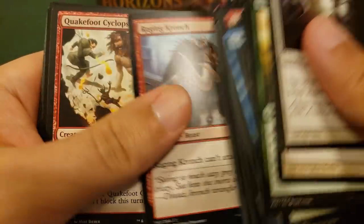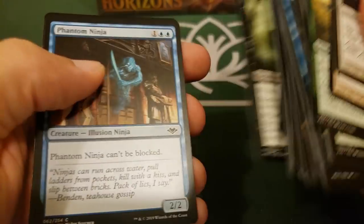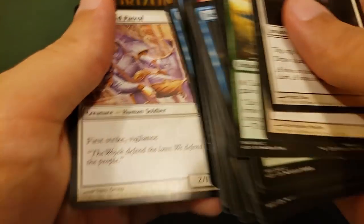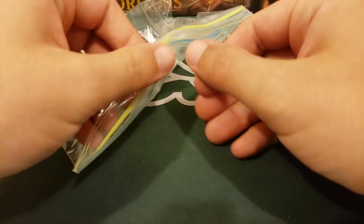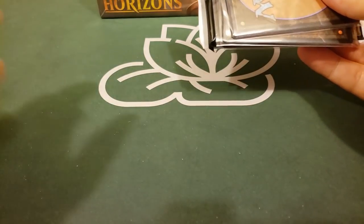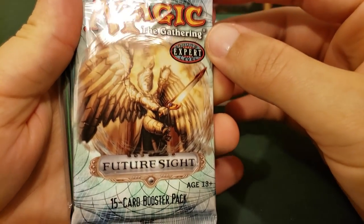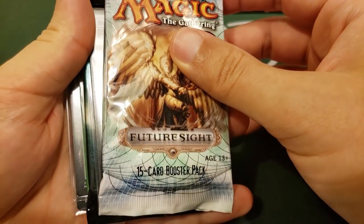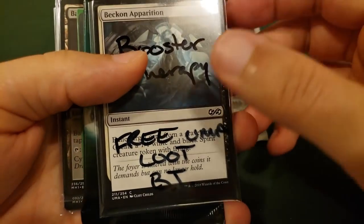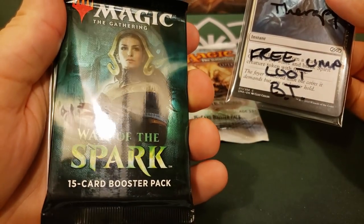So we're going to start with our contents here. Chiller Pillar. Yeah, so this looks like our common and uncommon package. And then we've got a little bag of goodies here as well. I did sneak a peek, so I did get to see some of this. But look at what we got sent here: an amazing Future Sight pack. So we'll have to bust that open here too. Looks like we got, oh, and a War of the Spark pack.